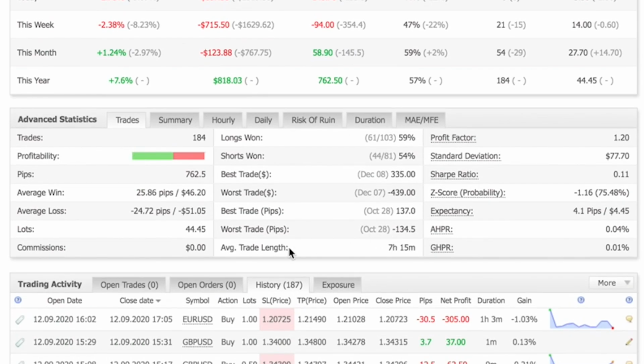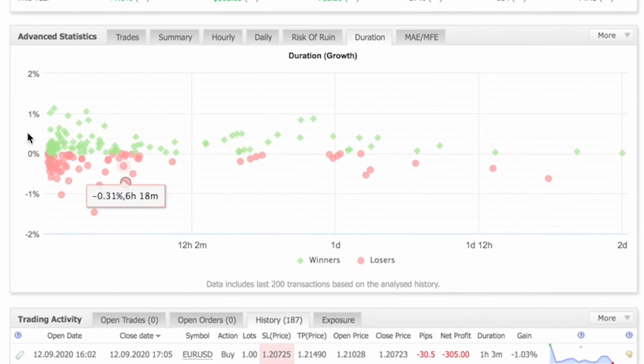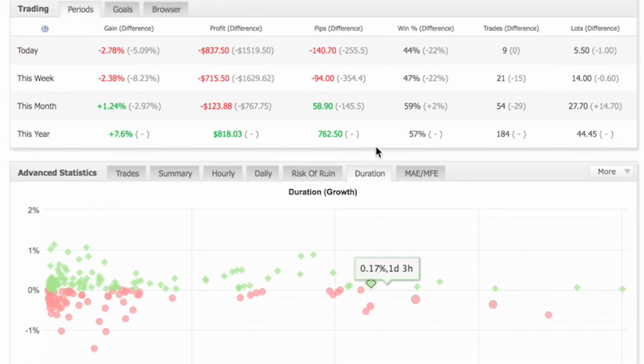Let's have a look at the average trade length. It is 7 hours and 15 minutes. From the duration scatter plot, we can see how the vast majority of his positions were held for less than 12 hours, but then we have a few others held for longer, mainly for 1 day, and then just a few of them were held for more than 1 day. Three of them positive trades, and only two were negative positions.